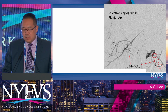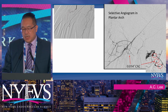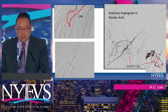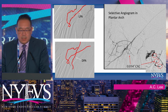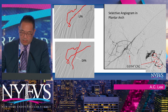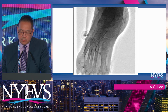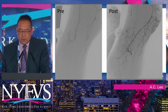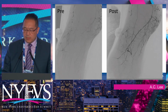So here's an example of a support catheter all the way in the arch, 014. Through these injections, you get sort of different pieces of the puzzle of the plantar arch, and you just have to put it together and figure out what the arch looks like. So here, injection in the lateral plantar, and then within the arch itself, we assumed that this was what the arch looked like, even though it looked a little strange from this angle. But indeed, it did look like that. And so here was the before and after. A fairly good result with, hopefully, effective digital flow.